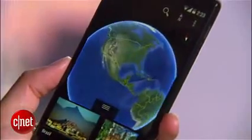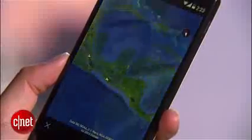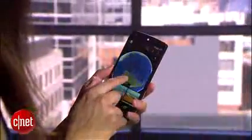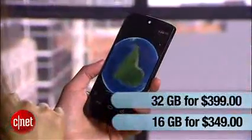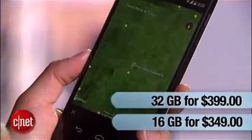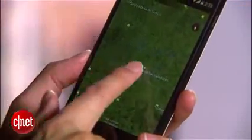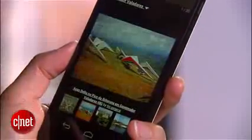Additional features include 2 gigs of RAM, wireless charging, and NFC. Despite having all these components though, the Nexus 5 is still very affordable. The 16 and 32 gig models cost $349 and $399 respectively. For an unlocked phone of this caliber, that's an incredibly competitive price point. Not only would Android purists find this attractive, but just anyone looking for a solid handset as well.